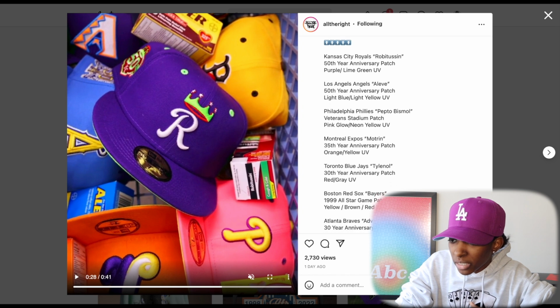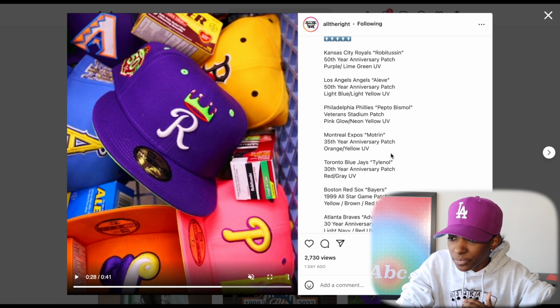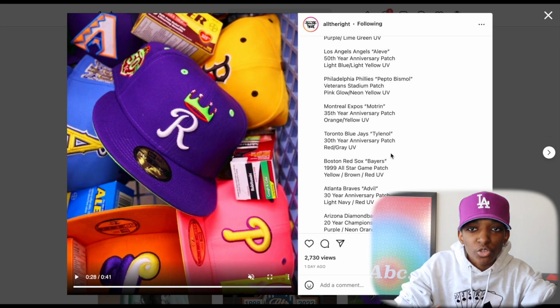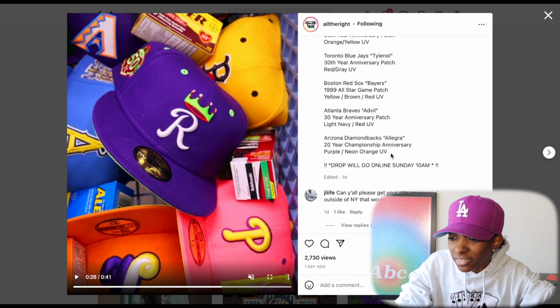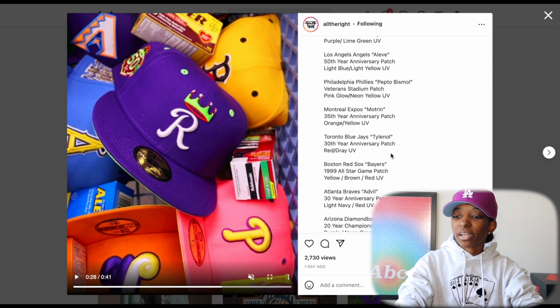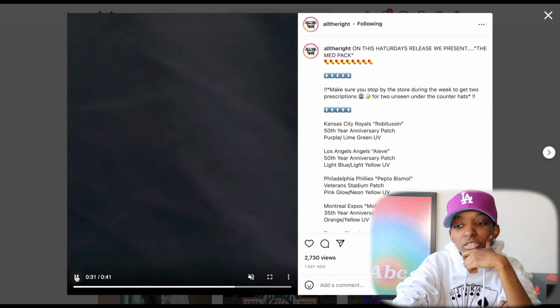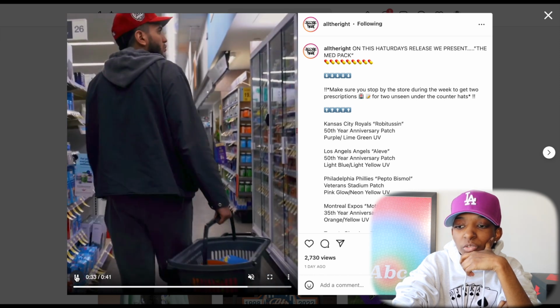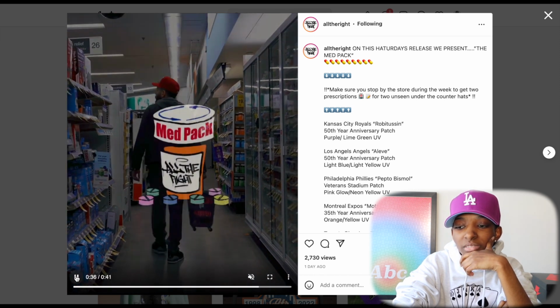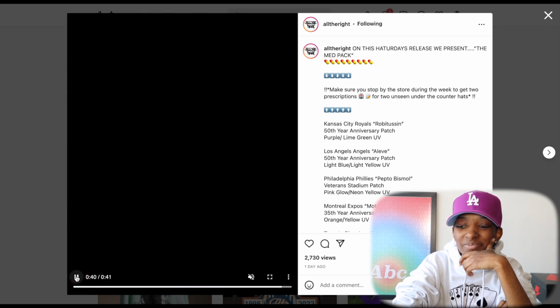Expos. What medicine is that? Motrin. Oh, that makes sense. Okay. Montreal Expos, Motrin. I see it. I get it. These are fire. Yeah, dope collection coming from All the Right. I might have to go for one of these too. It might be the buyers, Boston Red Sox, or the California Angels, a leaf. But let's see. That Toronto is tough too. The Tylenol is tough. I like the button switch they did on the top. The white button. That's nice.